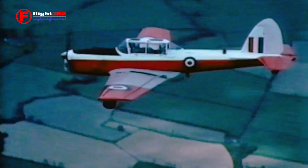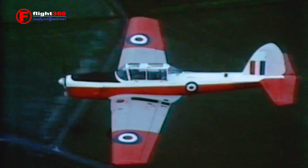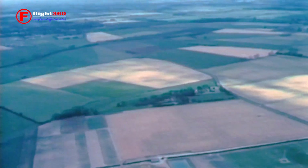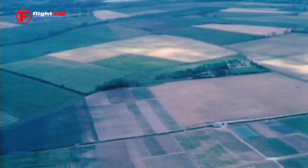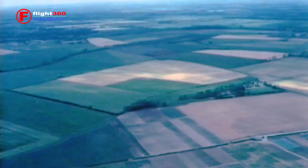If the engine fails, it's no real problem because the plane will glide and can be landed in a suitable field. But the pilot doesn't always know the nature of the surface, and there may be obstructions like drainage ditches or boggy areas. The emergency drill is designed to ensure that the crew are all right even if the aeroplane should turn over.